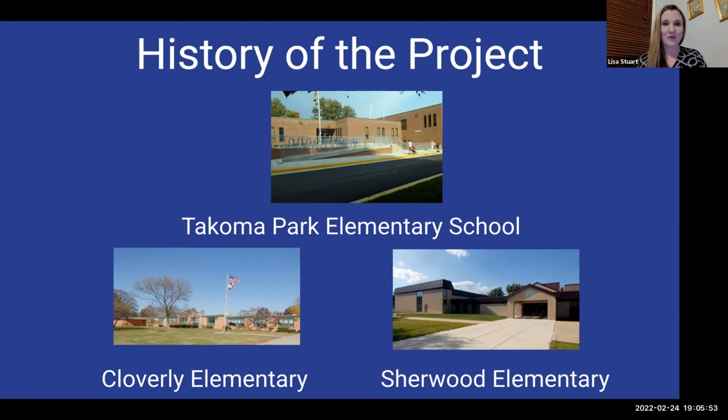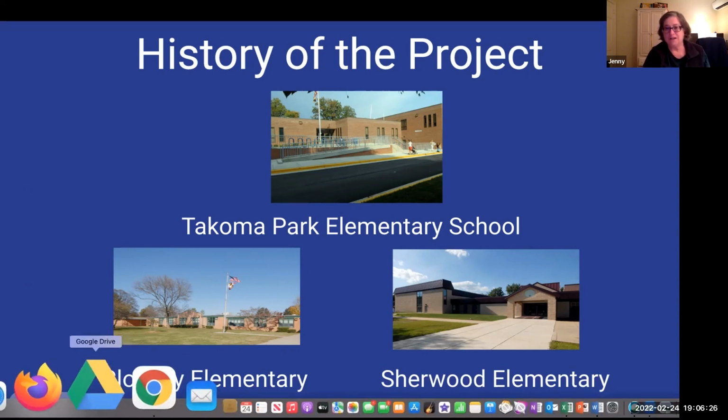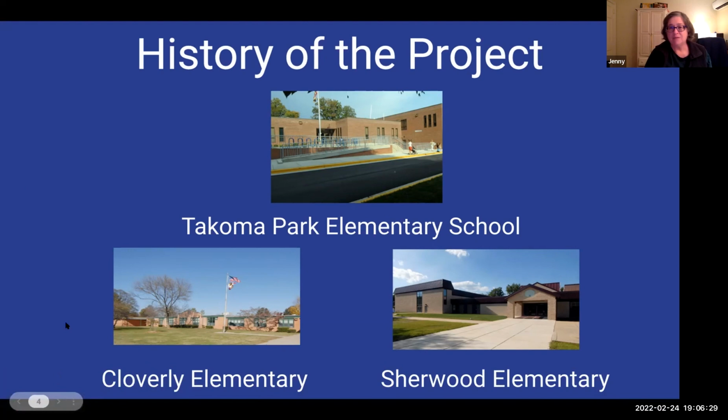Then both of us moved to different schools. I moved to Cloverly Elementary and Jenny moved to Sherwood Elementary, and our journey continued. Do you want to share that, Jenny? Sure. Yeah, and it's been a great journey. We didn't plan this, but our schools were very close together. So we were able to go to each other's classes. I was able to go and observe and work with Lisa in her school, which was great. And at Sherwood, I had a fantastic principal who really supported the arts, and he was open to Lisa and I doing an after school program on reading comprehension in the summer there. So that was really great.